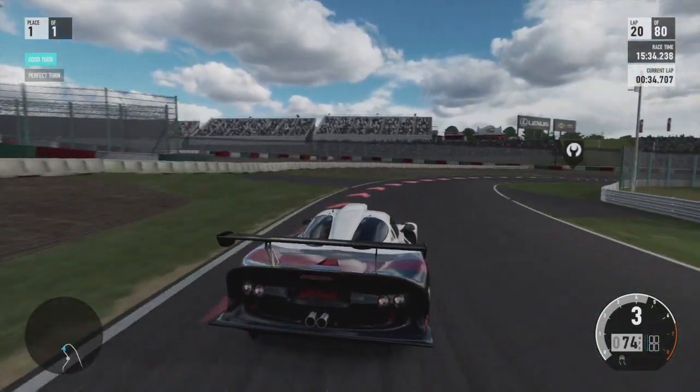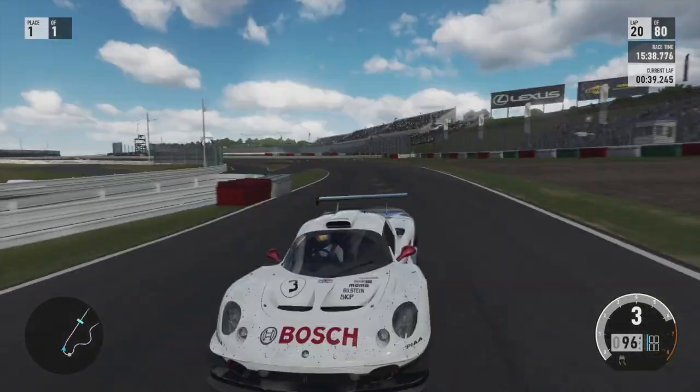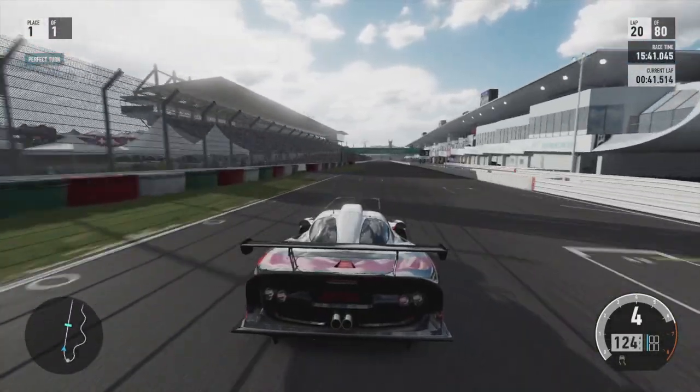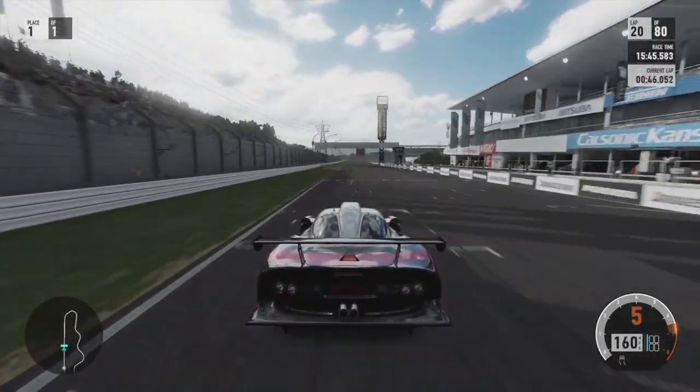Set up nicely for this, over the curb, run out wide, don't go too much on the inside, and try to get a straighter exit on the power as soon as you see the pit lane entry, and away you go. And that's the lap of Suzuka East.